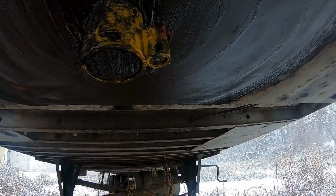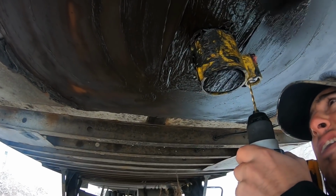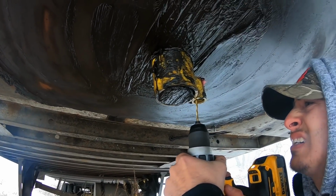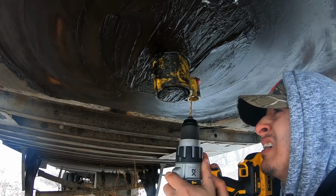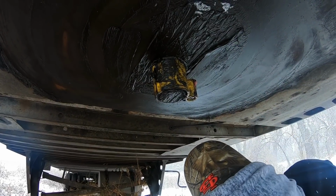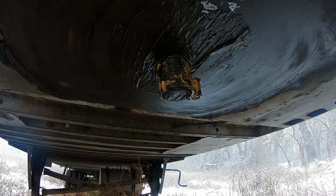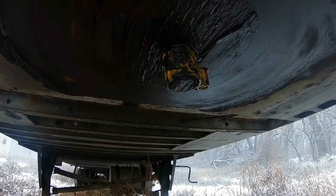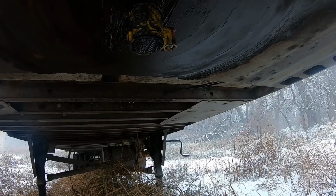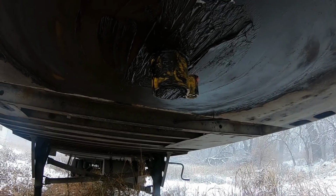So a drill bit snapped. Let's try another one. But that sounded pretty promising. Let's go right in here. Alright. Oh my god. It got stuck. Yeah, that drill bit is in there. Oh no. That's not good. I should have been more gentle.